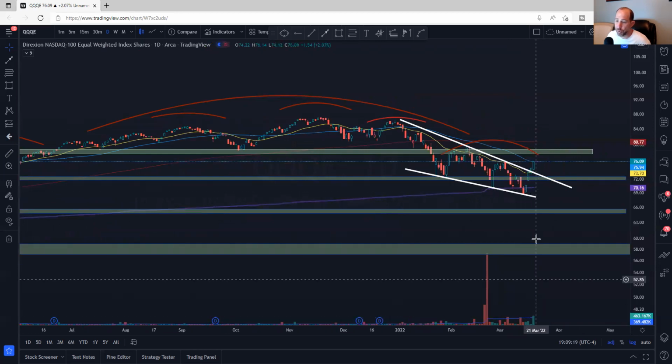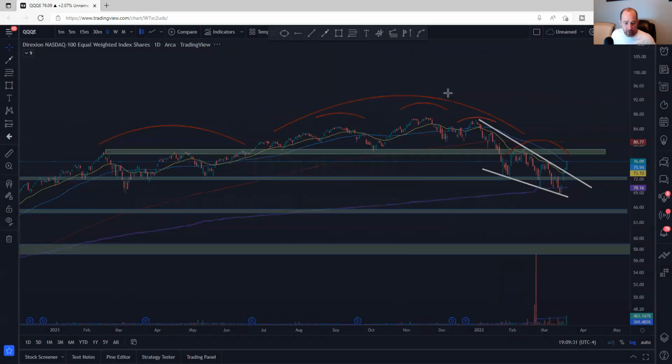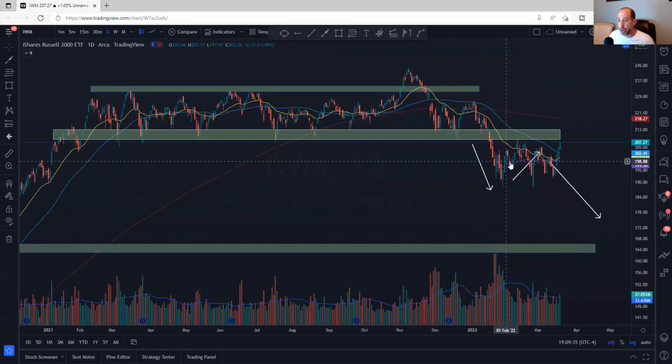This volume is on quad witching, so just keep that in mind. But overall, everything looks really, really good. On the equal weights, looking at IWM, I was kind of expecting this to break down this way.